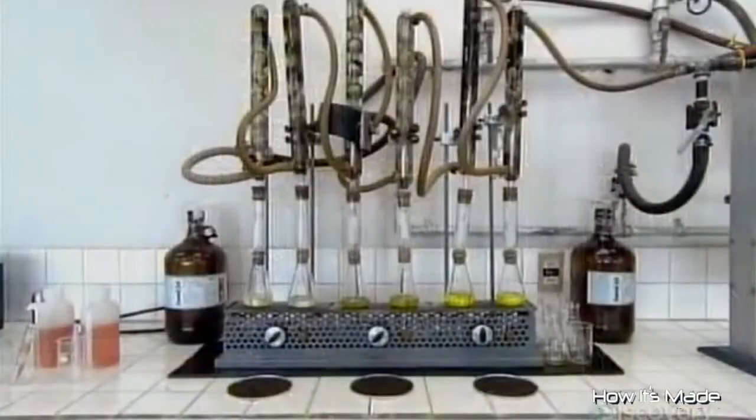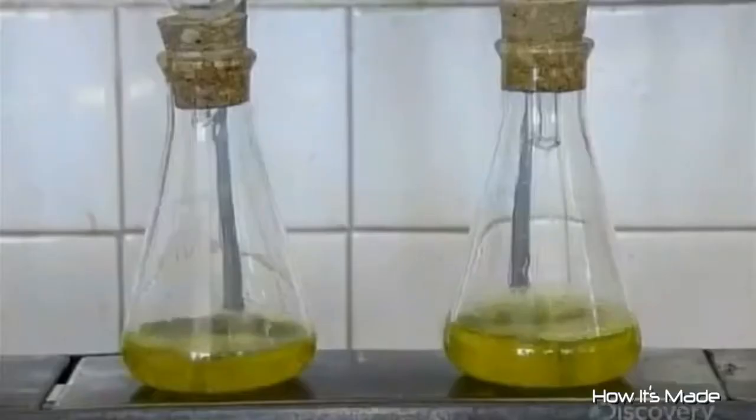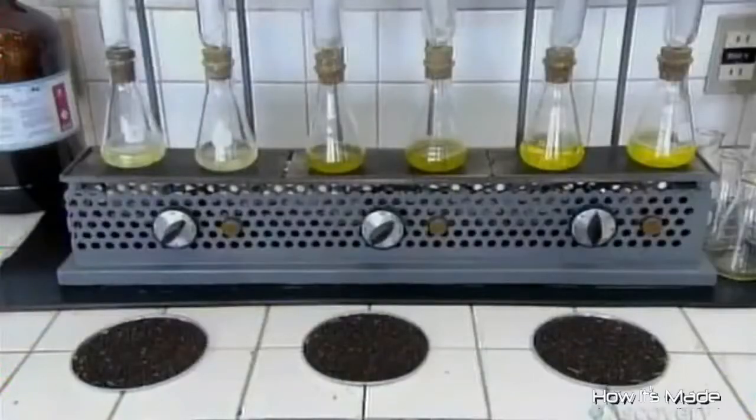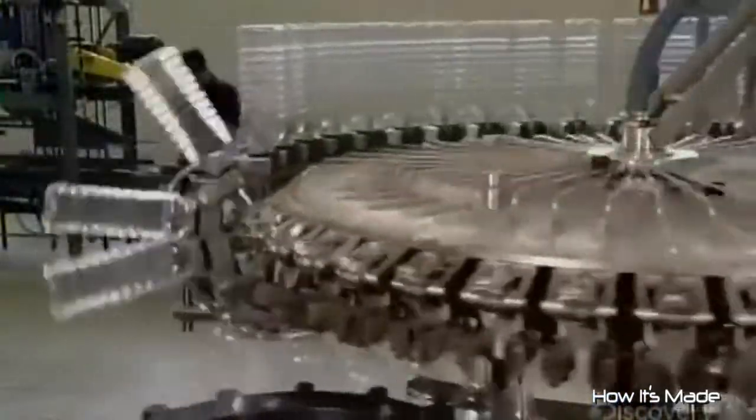In the factory's lab, technicians recreate production on a small scale to ensure performance and quality. Meanwhile, back in the factory, after washing and filtering the oil, they bleach it to lighten the color, then use a steam injection heating process to remove the canola odor. The oil is now fully refined and ready for bottling.